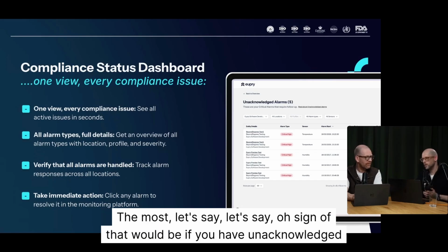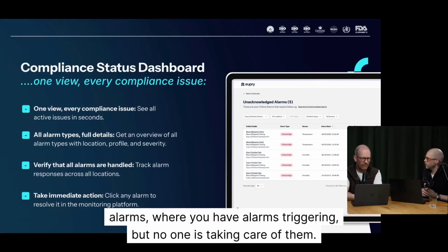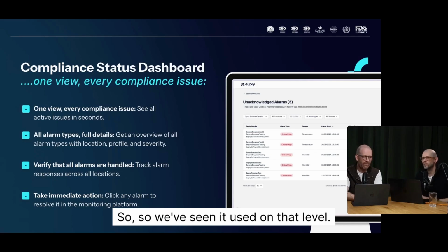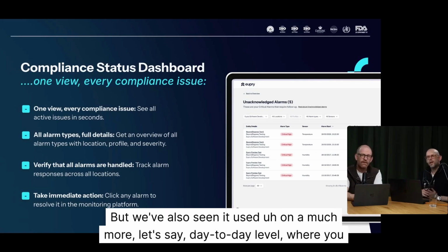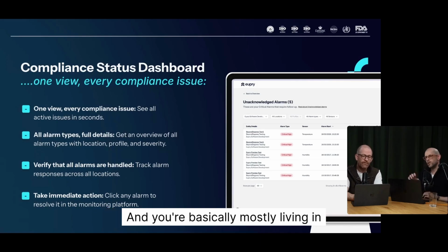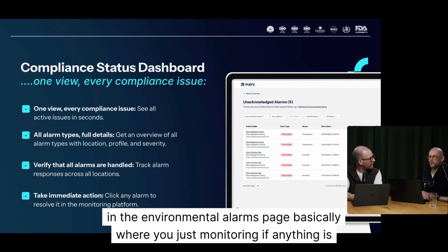The most, let's say, indicative sign of that would be if you have unacknowledged alarms, where you have alarms triggering, but no one is taking care of them. So that's a typical operational sign. That's what you want to know, right? Exactly. Yeah, exactly. So we've seen it used on that level, but we've also seen it used on a much more, let's say, day-to-day level, where you're overseeing maybe just one site or one warehouse, and you're mostly living in the environmental alarms page, where you're just monitoring if anything is going off there.